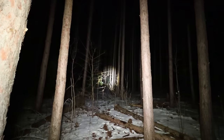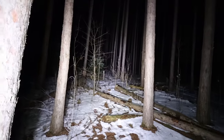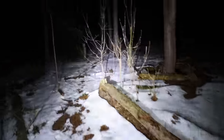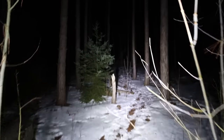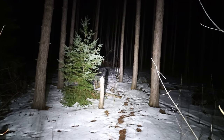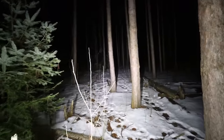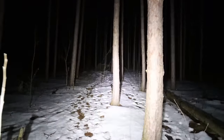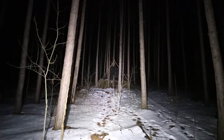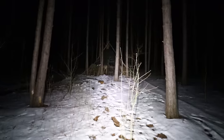Yo, what the hell is that? It looks like there's a big, big structure back here. Oh my God, what is this? Oh, you gotta be kidding me. Yeah, I don't know if anybody's living in here or what. What the hell is that? Are you guys seeing this right now? This is the biggest structure I've ever seen in a forest. This is massive. What the heck?